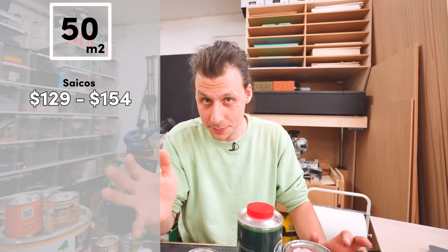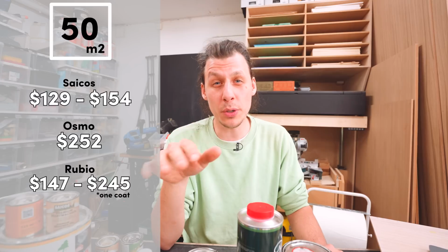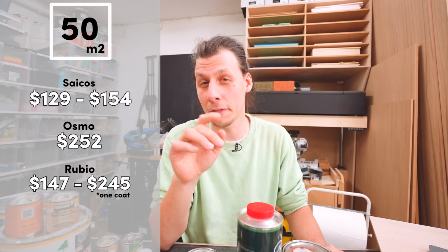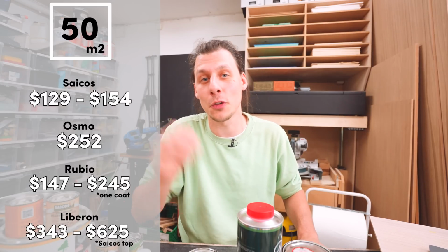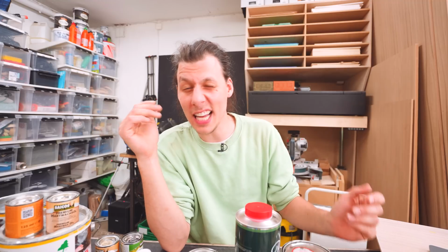Now, if we do as the manufacturer says with base and top coats, Psychos is about $129 to $154 for the finished result. Osmo about $252. Rubio is $147 to $245, and Libron with $343 to $625. Now let's be honest, I probably don't want to cover everything in 2 coats.